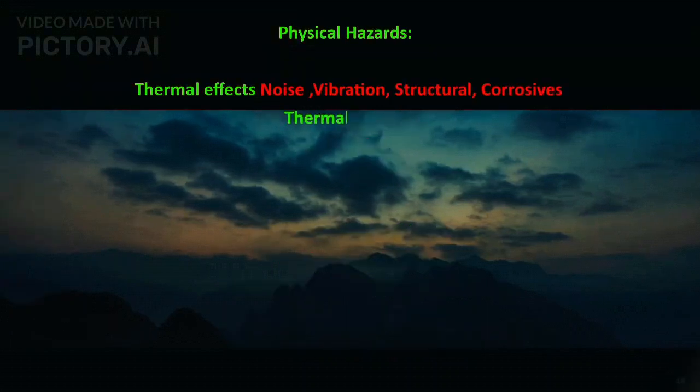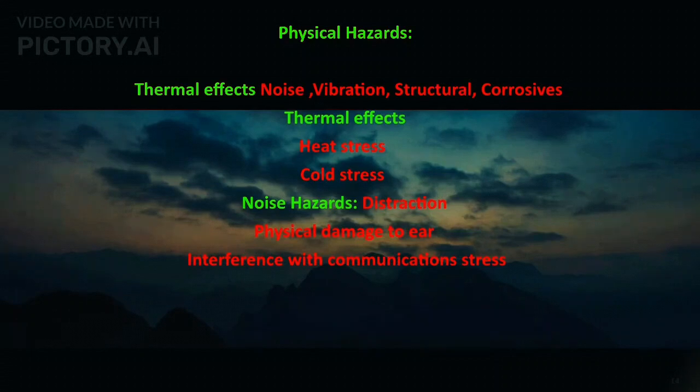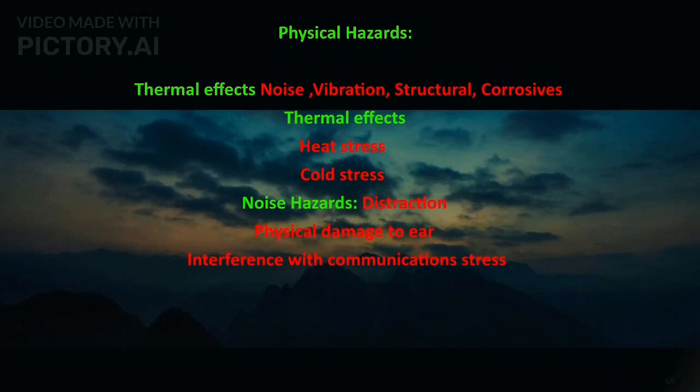Physical hazards: thermal effects, noise, vibration, structural, corrosives, heat stress, cold stress. Noise hazards: distraction, physical damage to the ear, interference with communication, stress.